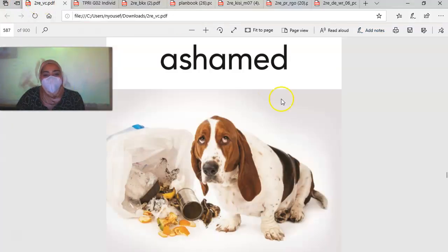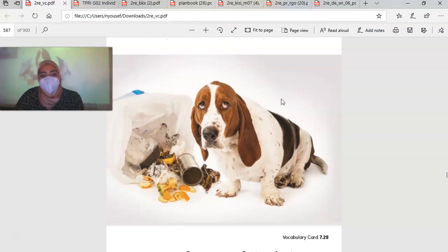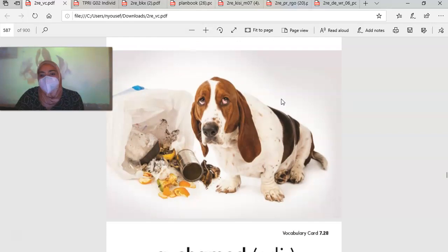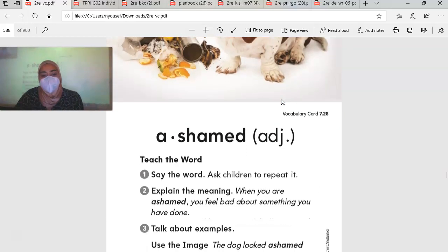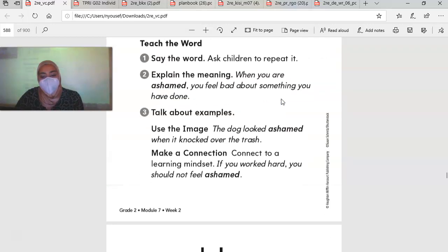Okay. So the power words, we have ashamed, elders, overflowing, and pride. Let's look at the word ashamed. The dog looks like he's ashamed of what he did. What did he do, everyone? He knocked down the garbage. Good. He knocked down the garbage and made a mess. He's ashamed. When you are ashamed, you feel bad about something you have done. So he's ashamed. He feels bad.